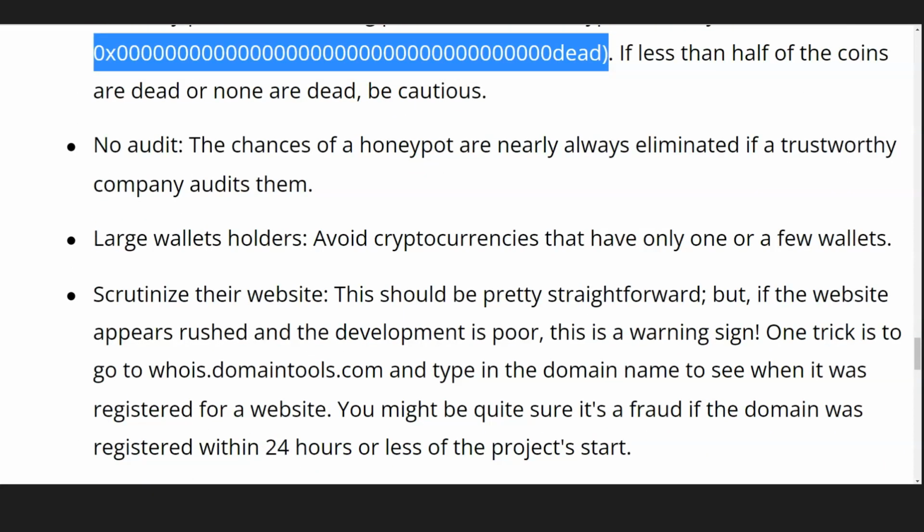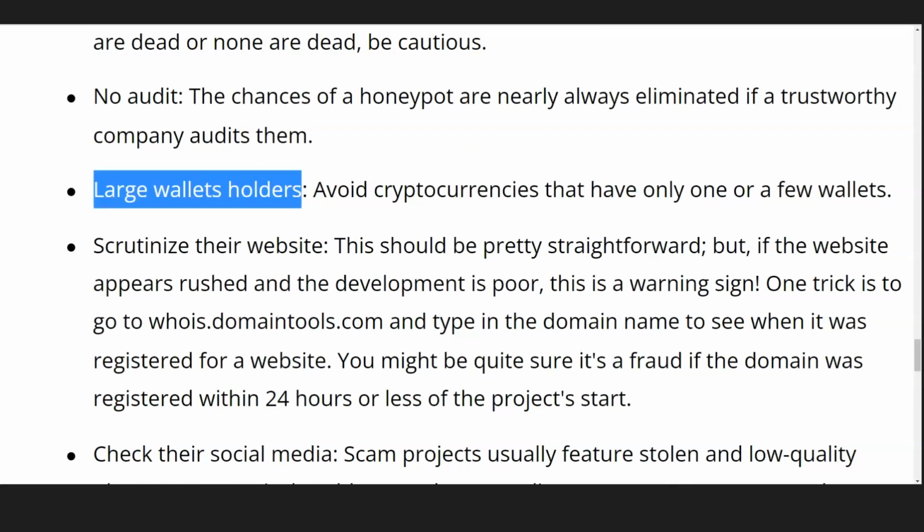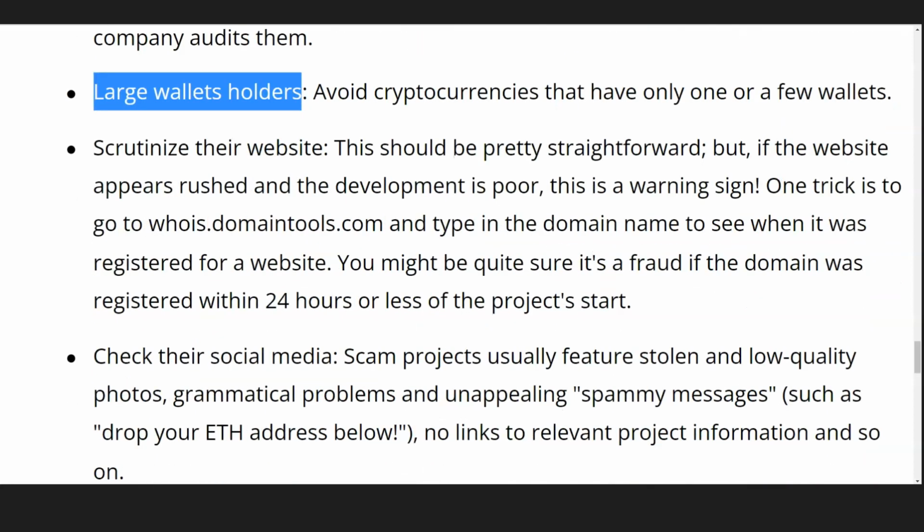Now, no audit. The chances of a honeypot are normally or nearly always eliminated if a trustworthy company audits them. So that's why it's always good to get a security audit, like a CertiK audit. All right, large wallets. You've got to watch for this on some of the contracts and the Ether scam. Now, large wallet holders: avoid cryptocurrency that has only one or a few wallets. Be careful on that.